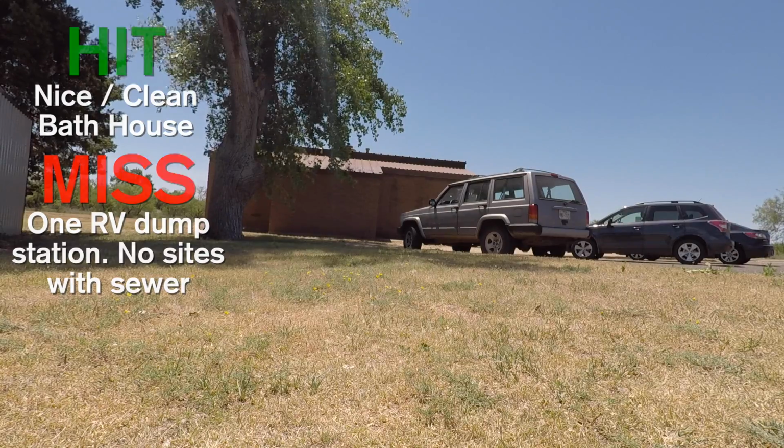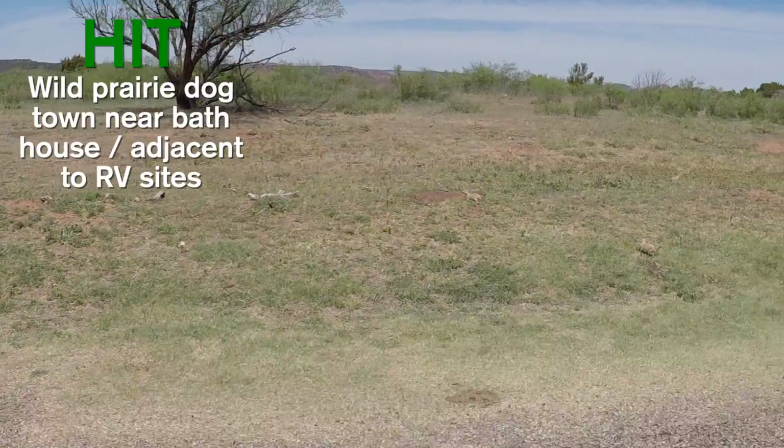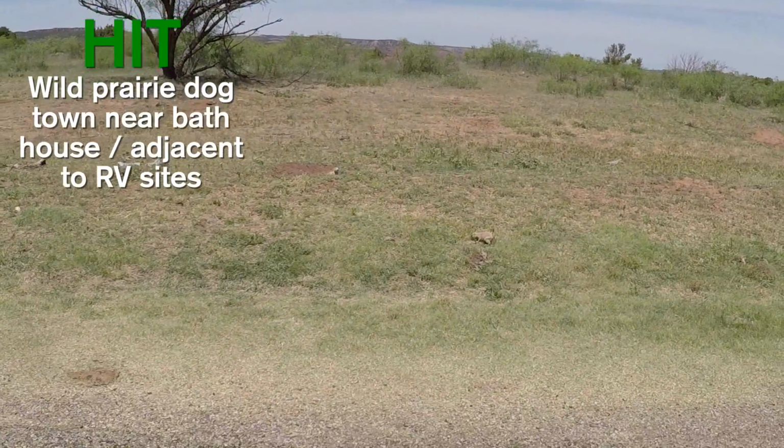Also, there are prairie dogs. There's a prairie dog town just right outside of the campsites where there are wild prairie dogs, and there's lots of little babies here in the spring season that we're seeing right now. So very, very cool.